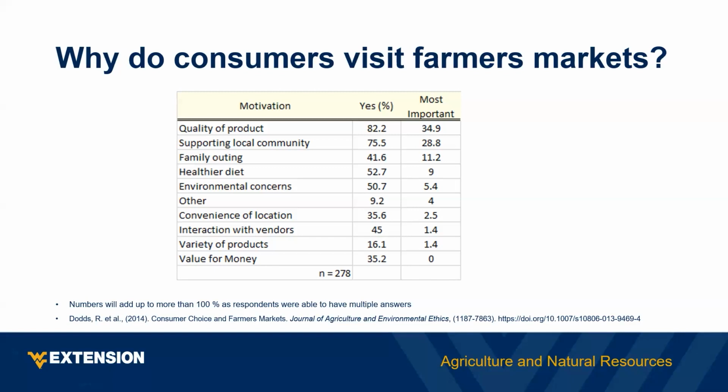So I would pose to you that actually the thing that we're selling is not even a product, we're selling an experience. So people that go to support a farmer's market are going because they want that experience. They want to spend time in the community. They want to spend time with their family. They're concerned about the environment. So they're not just buying a product from you, they're buying the entire experience of going to the farmer's market.